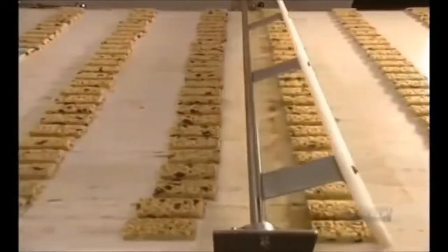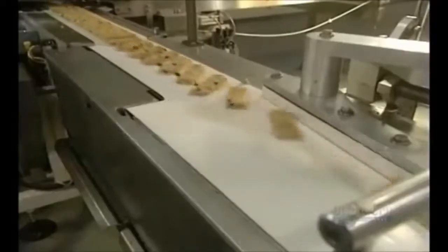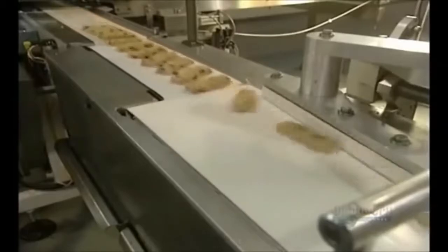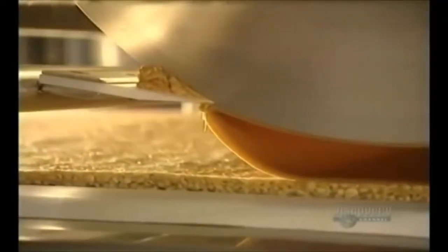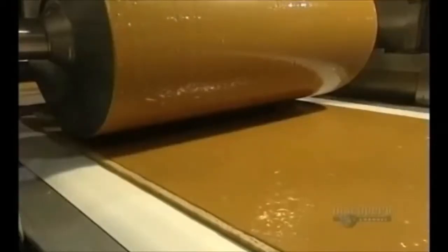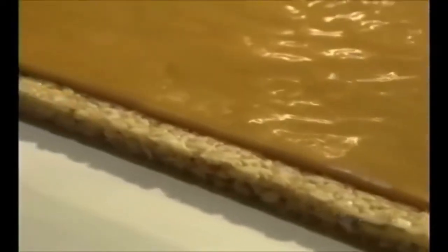The bars continue circulating. This equipment is used to line up the bars and make the packaging process easier. Side by side, the bars are here turned so that they run one behind the other. This roller applies a delicious caramel fondant to the bars. This caramel fondant then cools and sets.